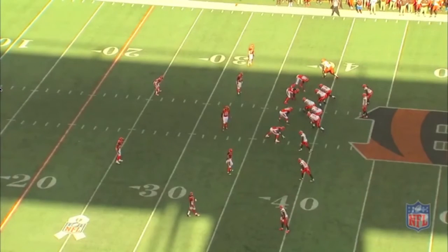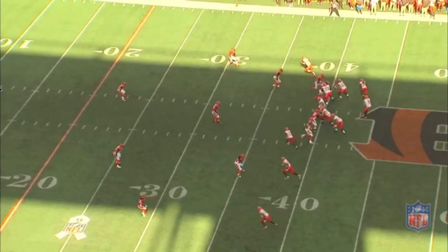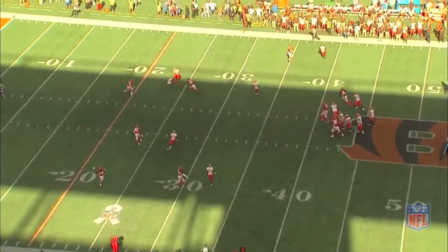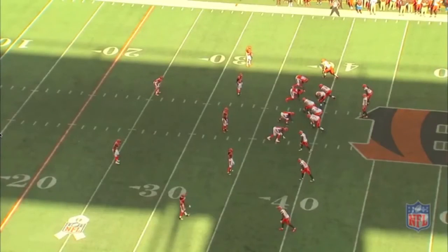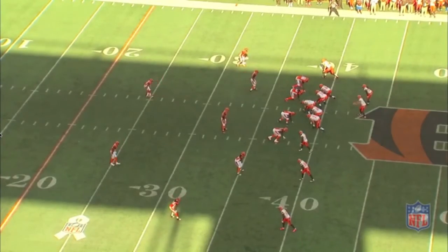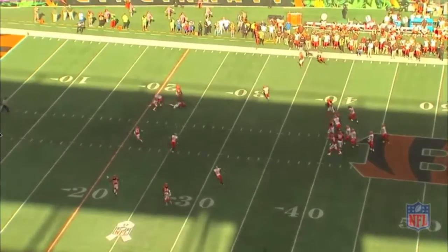So the very next play, the Browns come back, and Hogan gets a completion against a single high safety look. And he does an excellent job of throwing a skinny post to Gary Barnidge, looking the safety off for just a split second, thrown with anticipation there.